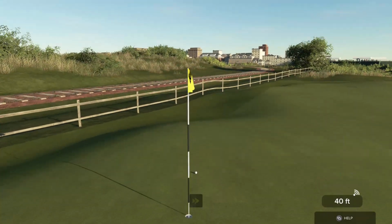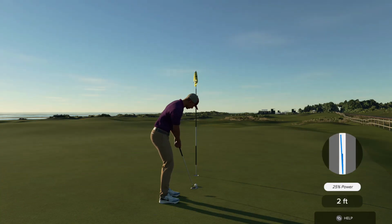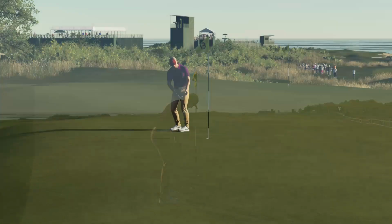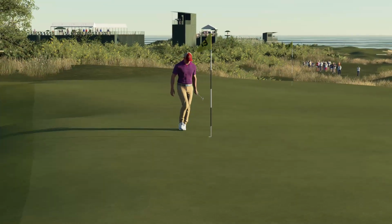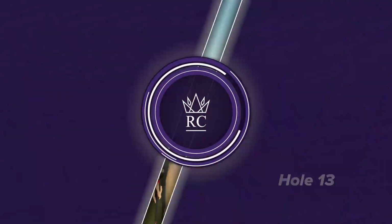Oh, gee, that line was looking good, wasn't it? 5 feet coming up to the cup. Good looking putt. And that's an untimely double bogey. They never look good on the scorecard, but our leader still has a chance to bounce back themselves.